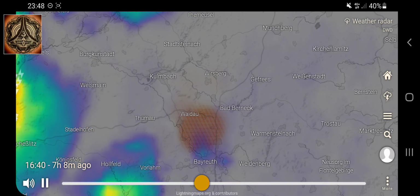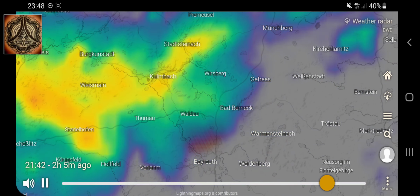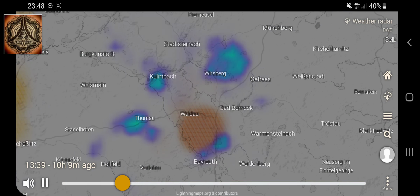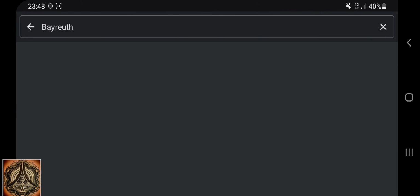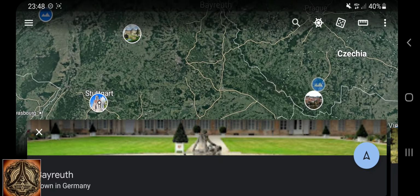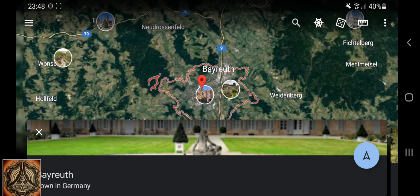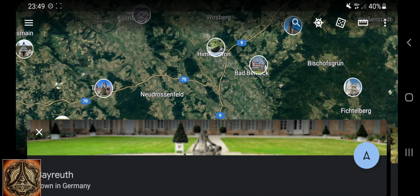This might indicate geothermal activity since there's a place called Bad Berneck. Let's hop over to Google Earth. Let's see if there's anything more interesting. So that's the city close to that. The thunder cell has been in the north of Bayreuth. And here we have Bad Berneck.